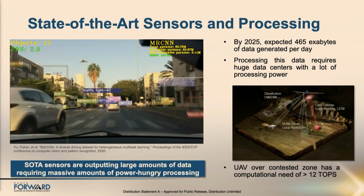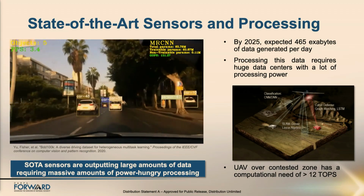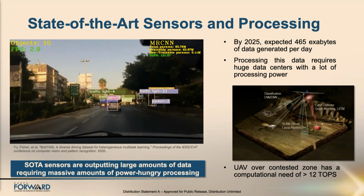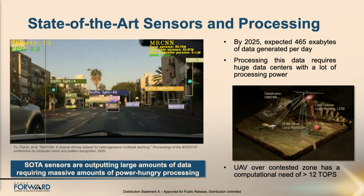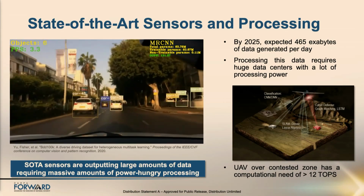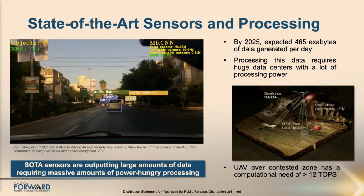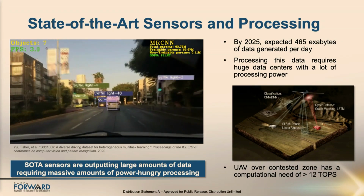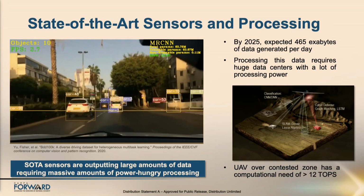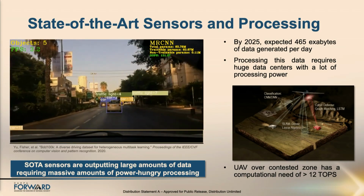Well, imagine this autonomous car navigating about its environment. There's a lot of data being generated from sensors, and it has to navigate its environment, avoid obstacles, avoid accidents, and do this all quickly in real time. So there's a lot of data being generated, a lot of data to process. It's actually expected by 2025 that 465 exabytes of data will be generated per day globally. That's 465 billion gigabytes of data. So it's a lot of data to process, requiring a lot of processing power.